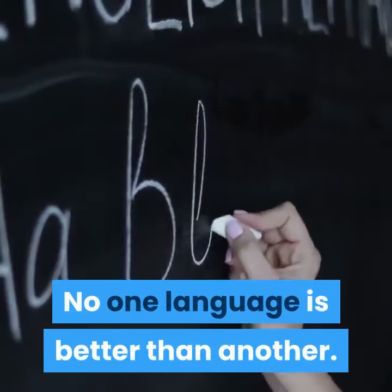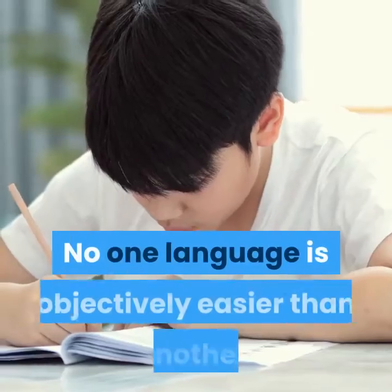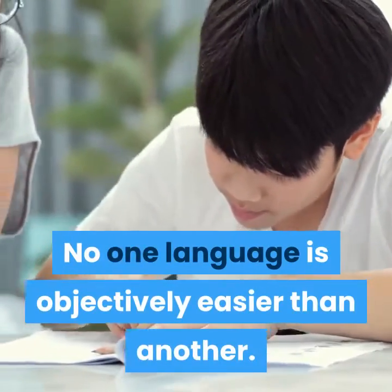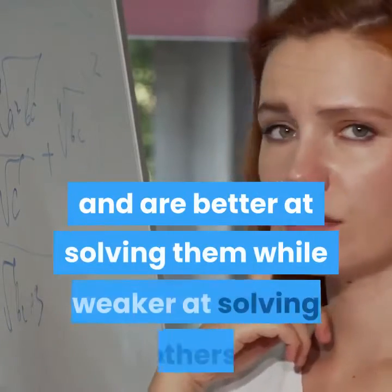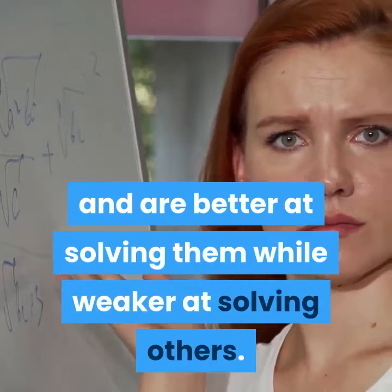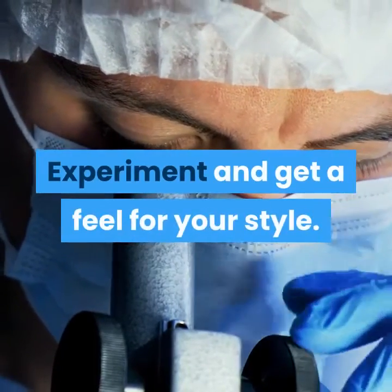Be aware that some languages are better at solving some problems than others. No one language is better than another. No one language is objectively easier than another. Most languages were written with certain types of problems in mind and are better at solving them while weaker at solving others. Experiment and get a feel for your style.